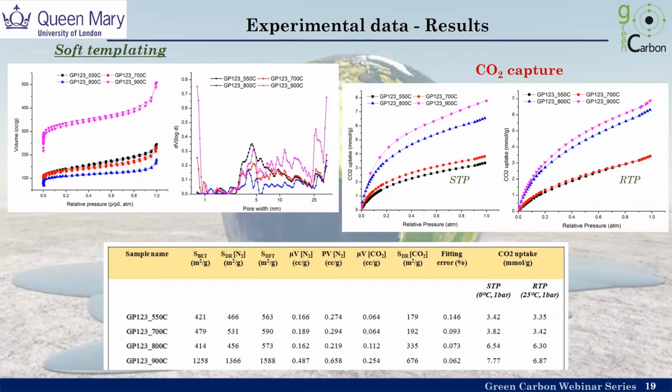So by larger heat treatment, we get a higher number of micropores, and the presence of micropores is crucial for CO2 capture, especially the narrow micropores, the ones larger than 1 nanometer. In our case, we didn't really have that many narrow micropores, but we had a high volume of the normal micropores, and then we managed to have about 7.7 millimoles per gram CO2. So those were the most important outcomes from the soft templating series. And of course, we are now testing selectivities and stability, and we aim to improve that if possible.